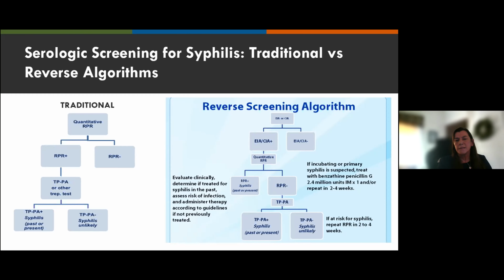And in all of the cases, once you identify that a person has present or past syphilis, you really want to go back to the history and determine whether that's a new or recent infection versus a late or unknown infection, or maybe it's a previous infection that was adequately treated.